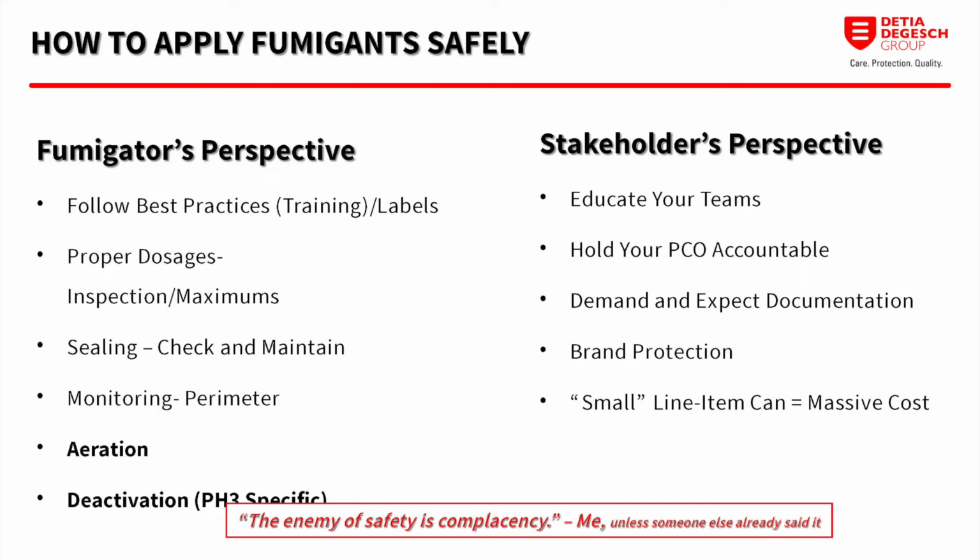But really, again, I hate to belabor the point, but you need to look at fumigation not as you get in here, you kill the bugs, pat on the butt, great job. But if you hold your fumigators accountable on the left column, or if they're on your staff, you're obviously going to want to hold them accountable as well, then you're going to be properly protecting your brand.